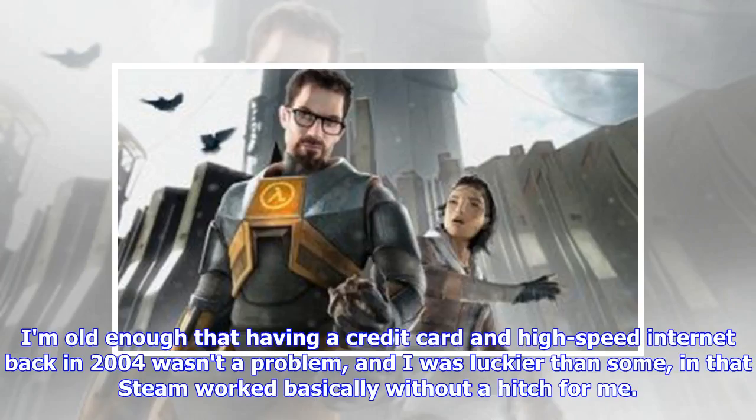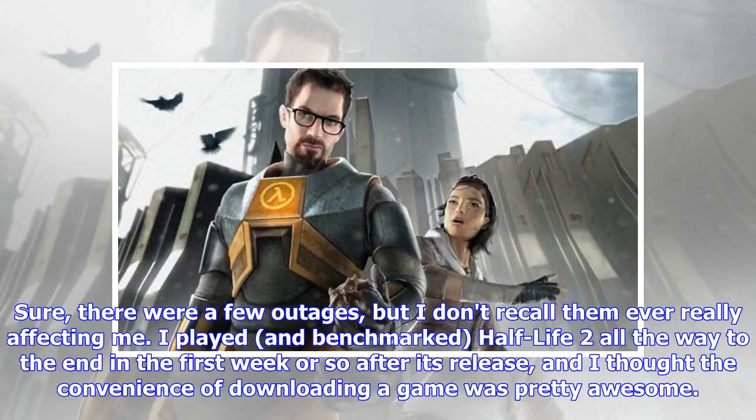I'm old enough that having a credit card and high-speed internet back in 2004 wasn't a problem, and I was luckier than some, in that Steam worked basically without a hitch for me. Sure, there were a few outages, but I don't recall them ever really affecting me. I played, and benchmarked, Half-Life 2 all the way to the end in the first week or so after its release, and I thought the convenience of downloading a game was pretty awesome.